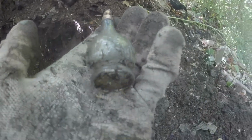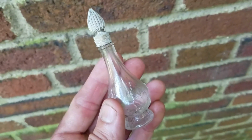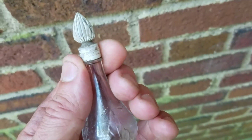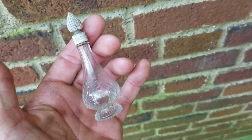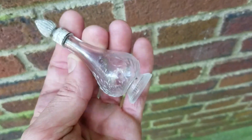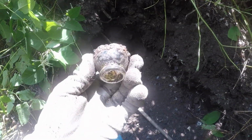Man, the preservation on the sides of these hills. The steeper they are, the more the water drains. Look at that top. All right, this is a cool little bottle here, but I thought it was a lot cooler. This cap is plastic. I thought it was tin. It'd be a lot better if it was brass, but it's still a cool bottle, and it's Avon related from the 60s.